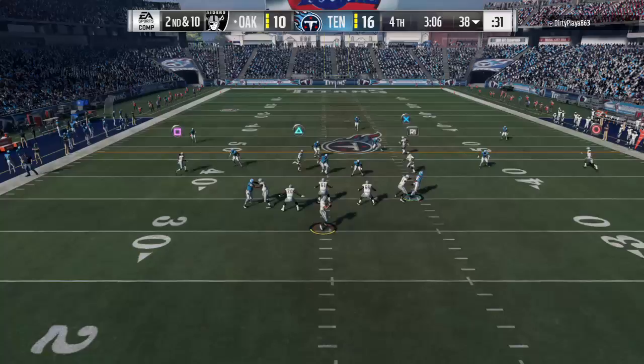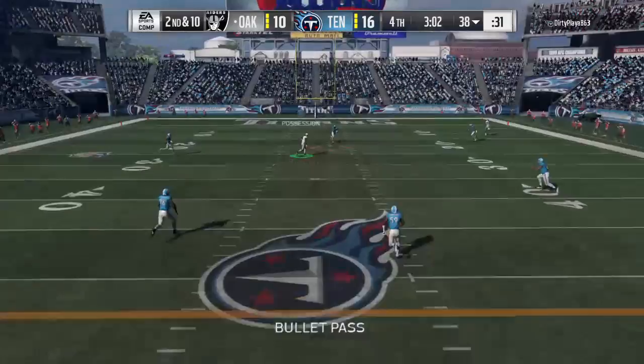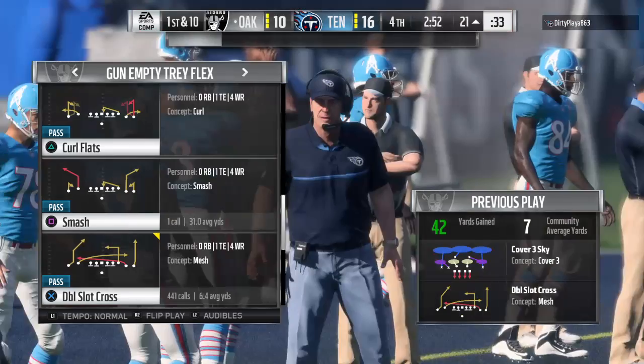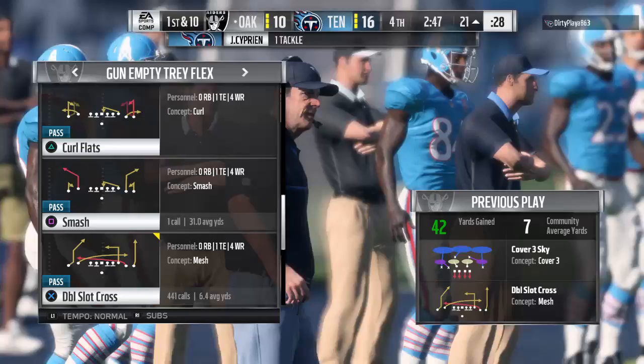It's Carr. He's going to fire one deep over them. It's caught inside the 25. A big play that time for the Raiders. 42 yards. Now they've been struggling in the passing game. Do you like the aggressiveness there? I mean, it worked on that play, but do you like it?